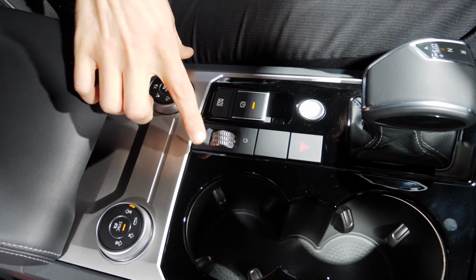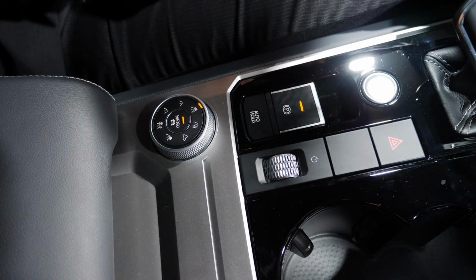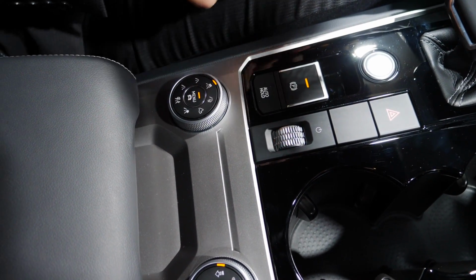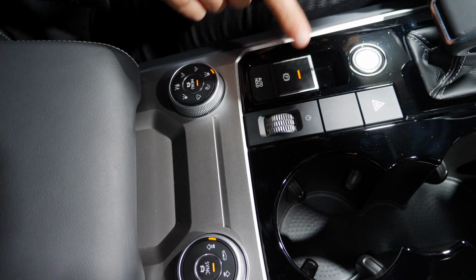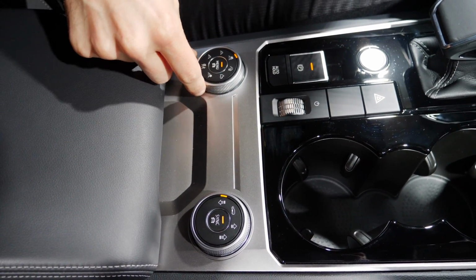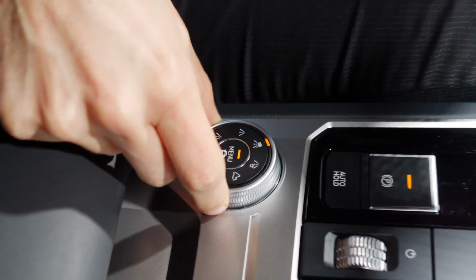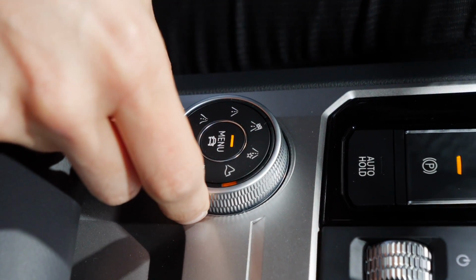It also has a nice clicking sound, because customers still wanted to change the volume, or had at least the possibility to do it with a real knob or wheel. Then this one is here for the different driving modes. You can just switch it like this. We also know that from other vehicles.